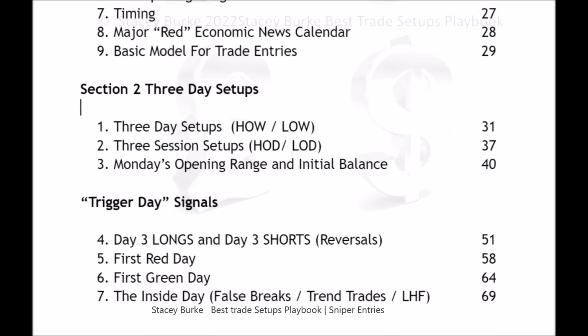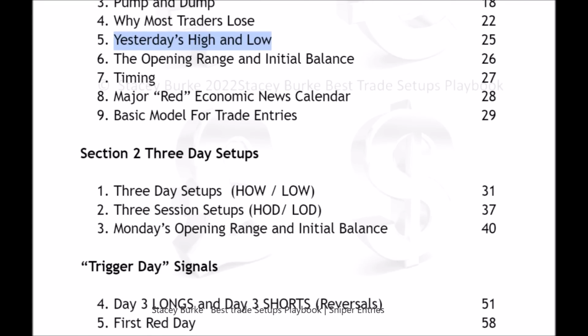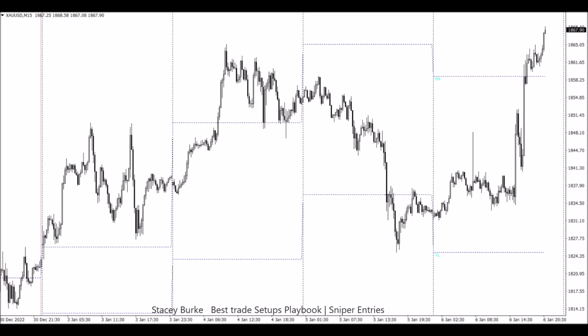So we got 3-day setups, 3-session setups, Monday's opening range and initial balance. That's the key. Day 3 longs, day 3 shorts, first red day, first green day, the inside day. Now, one of the things that we talked about is that false breaks can be the beginning of large moves. So we're going to walk through this process on the pairs. I'm not going to go overboard and talk forever. I'm going to try and keep this video short so that traders can just go back, do their homework, do their notes, comb through everything, and understand the process is there and it reproduces over and over again.